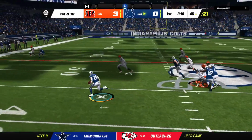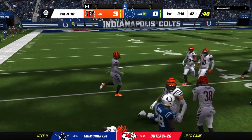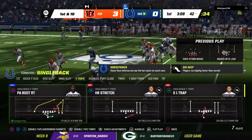First and 10, Taylor now. And taking it across midfield and just shy of the 40. Another nice gain, 13 yards that time, and another first down.